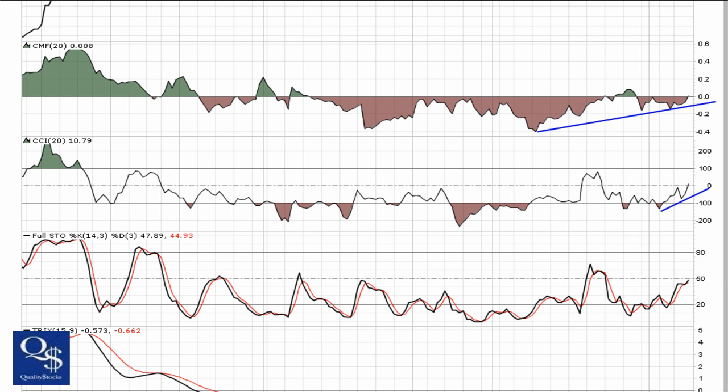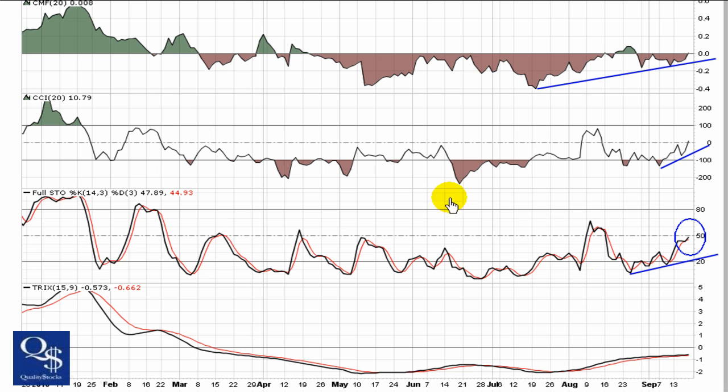Full Stochastic is kind of in the same position. We look for the break of 50. It's gaining some true momentum. You can see an uptrend to it, trended down here in oversold territory for a long time. Now it's starting to get a little bit of an uptrend to it, move out of it. All these indicators are just giving a little bit of a hint that this may break to the north side.